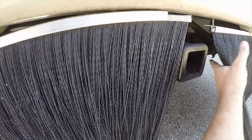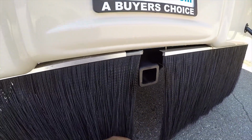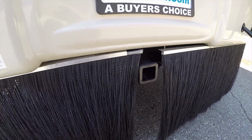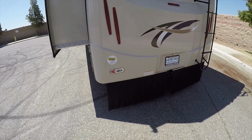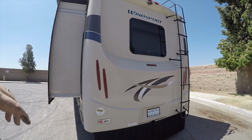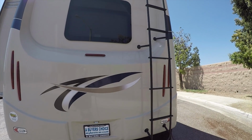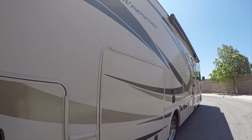It has a label on it. It has a 7-pin connector in there, and it tells you right on the hitch that it's rated for 8,000 pounds. That's unique to the Thor Motor Coach RVs. A lot of the other brands are the ones that will only give you a 5,000 pound hitch. So we're going to go inside in a second here.